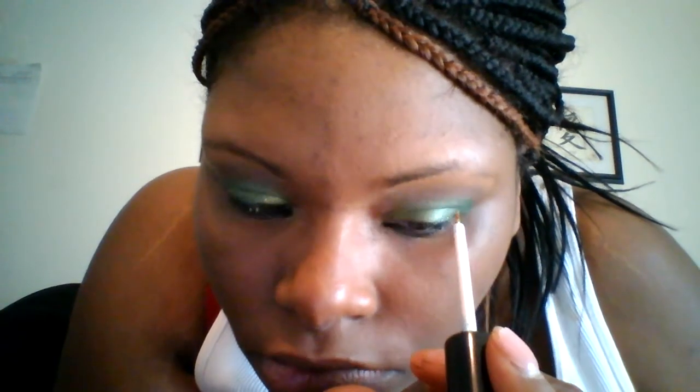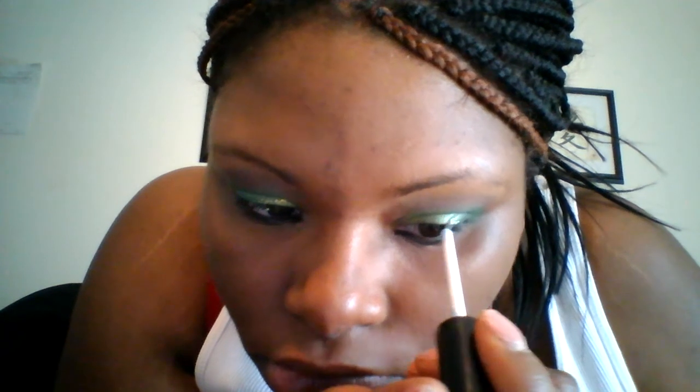And if you get it in your eyelashes, that's fine too, because when you go back and do your mascara, it'll kind of look like you meant to do it, even though you didn't. So I'm going to use my Maybelline Colossal Volume mascara on my eyelashes.